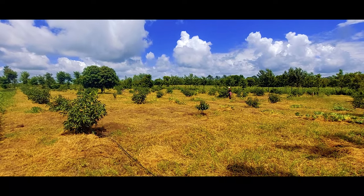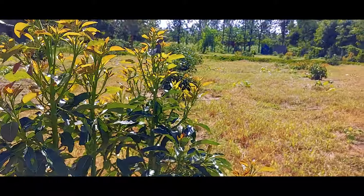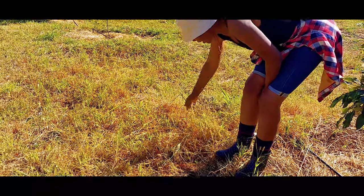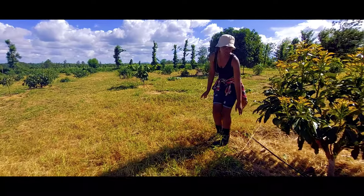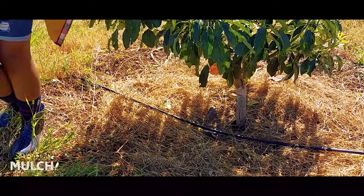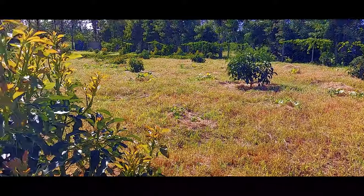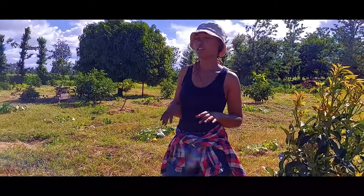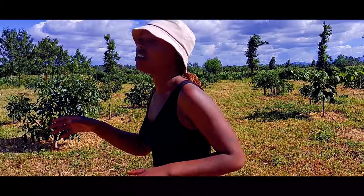So this is so interesting. If you remember closely, the last time you watched the video, it was almost dry, so you can see a lot of stuff going on here. The grass was so long, so we had to slash it. As you can see, we are using it as mulch. If you are a farmer, or if you want to start farming, you'll come to realize that mulch helps a lot, because it stores a lot of moisture, so it prevents excessive burning of the soil around the tree and all that. So let's go, let's see what's been happening.